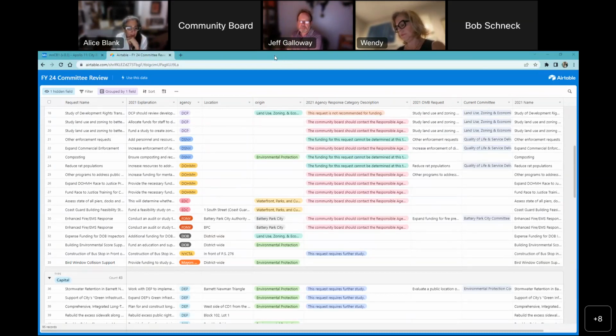Anyway, I think it's an important one. I know we have something about recycling and composting here, as I recall. Oh, yeah, there is a composting item. Right: ensure composting and recycling are reinstated. I think they have been reinstated.